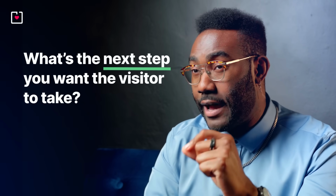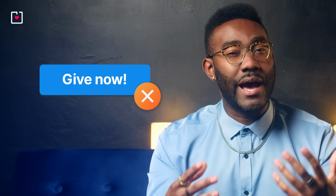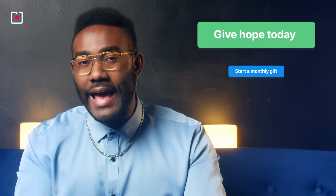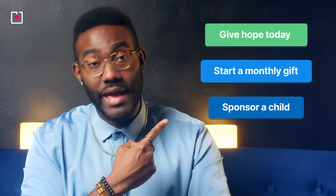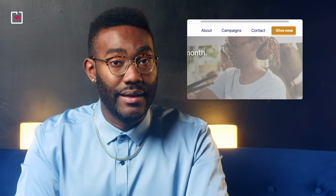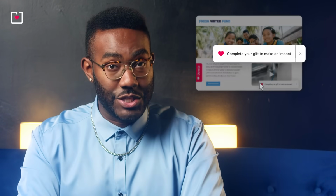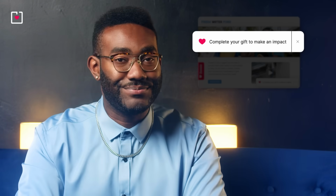Every page of your site should answer this question. What's the next step you want the visitor to take? That's where strong call to action buttons, CTA buttons, come in. Directional, friendly nudges with clear action-oriented language. Instead of a generic give now, try action-driven phrases that tap into empathy. They connect better and convert faster. Make the ask meaningful. Make the action required clear. And make those buttons bold, bright, and placed high up, ideally in the top third of the screen. Bring it home with a sticky donate button that follows visitors as they get to know your mission, gently nudging interest into action.